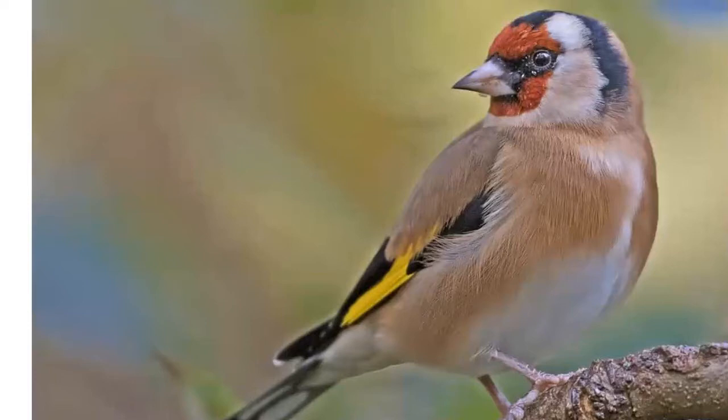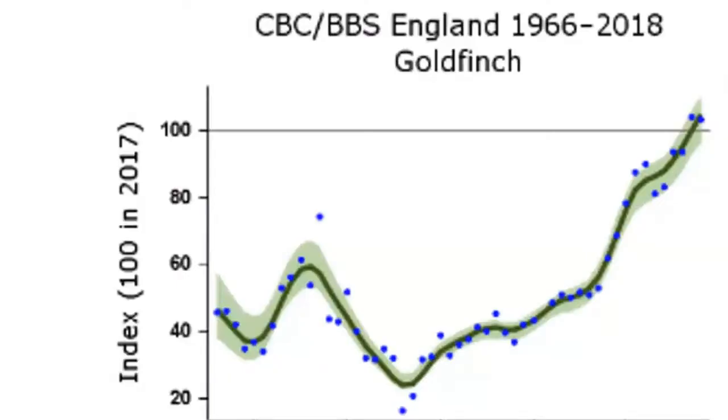And again, 58% increase in the last 10 years. And it's fairly clear that their success has been that they've adapted to feeding on garden bird feeders. And what they've also done, which is quite interesting, is that they appear to have occupied the niche that's been left by the catastrophic loss of greenfinches, that are a bigger bird and a bit more dominant at the bird feeders. So goldfinches seem to have profited from the decline.